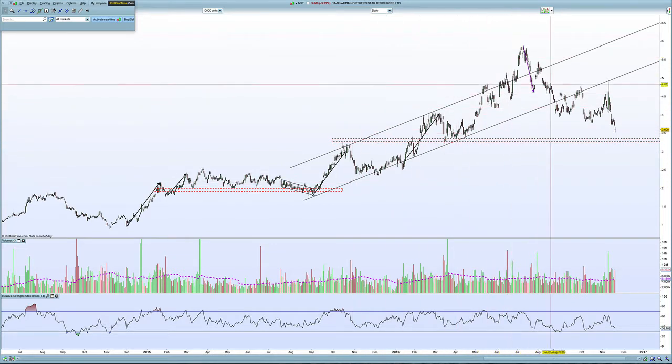Obviously, with the decline in the Australian dollar gold price in the last 3 months, and the gold price in general, gold stocks have come under quite a bit of pressure. Northern Star hasn't been left out, but just as it's been falling, I think some of the fundamentals of the company have only been strengthening.